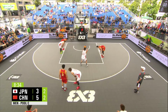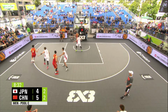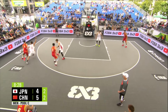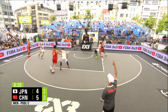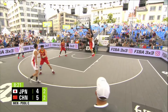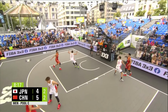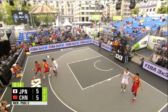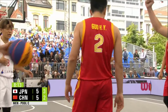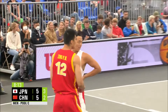Ochai's got another one. And it's good in the hood. Yan put the brakes on, and he had Ochai wobbly. Look at that drive right there. Quick to the third power. So thanks to Sato Hada, we have an even game at 5 apiece.